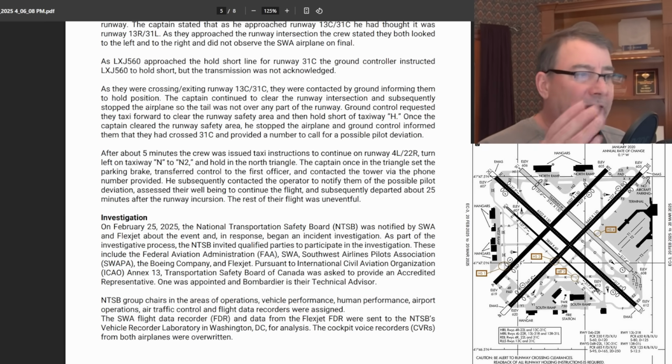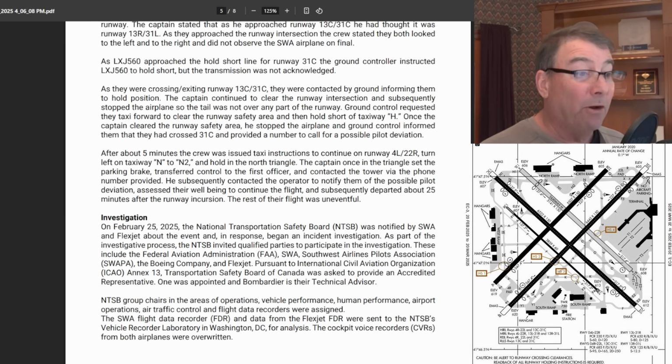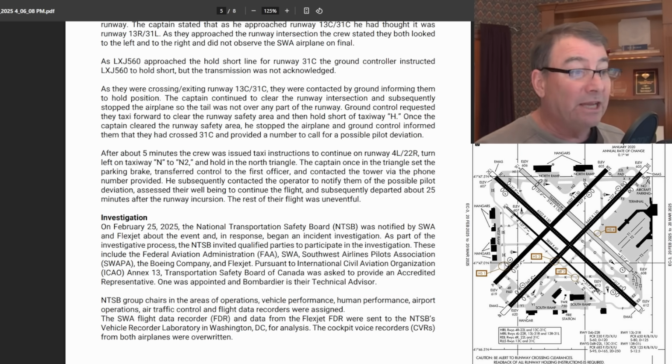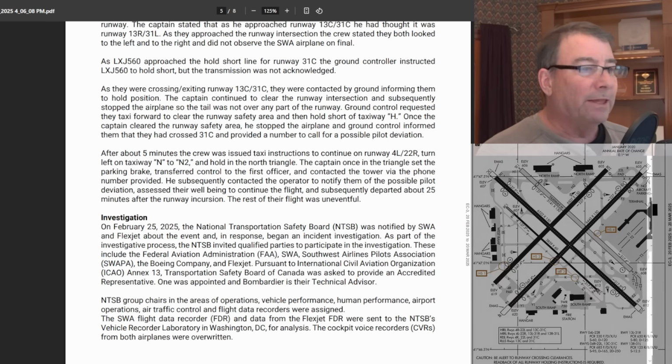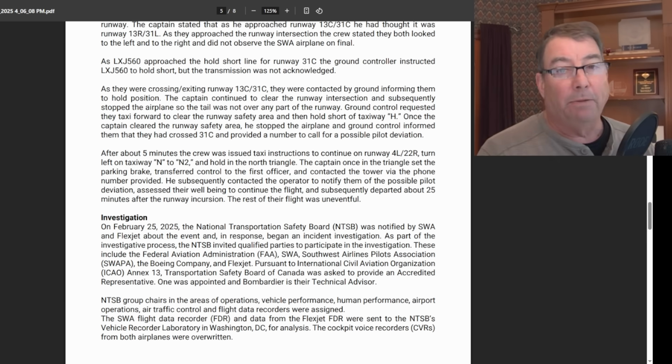As they were crossing and exiting 3-1 center, they were contacted by ground informing them to hold position. The captain continued to clear the runway intersection and subsequently stopped the plane so the tail was not over any part of the runway. Ground control requested that they taxi forward to clear the runway safety area and then hold short of taxiway Hotel. Once the captain cleared the runway safety area, he stopped the plane, and ground control informed him that they'd crossed 3-1 center and provided a number to call for a possible pilot deviation.